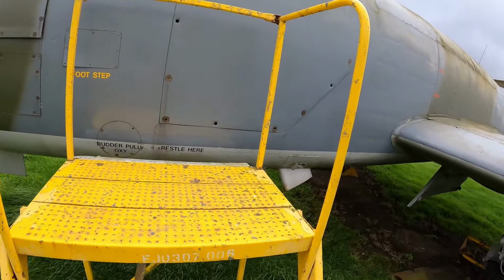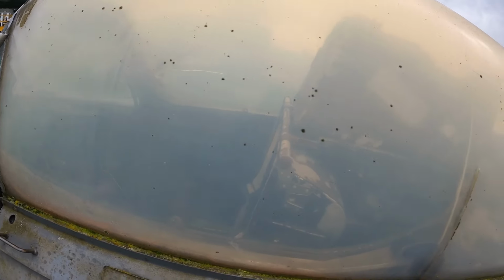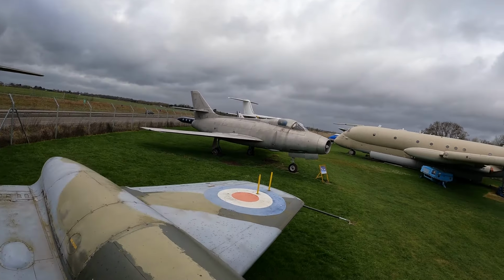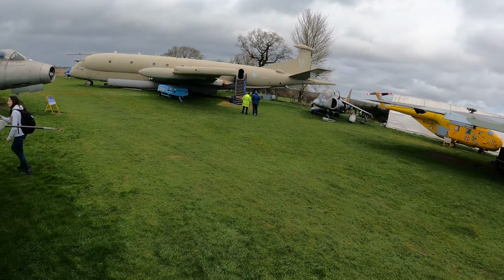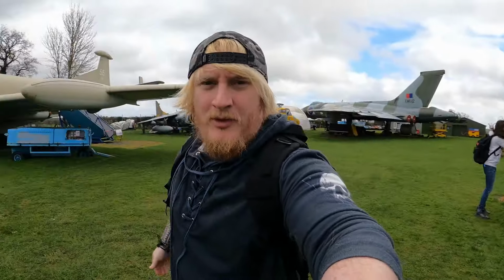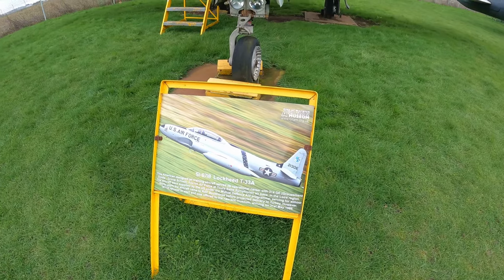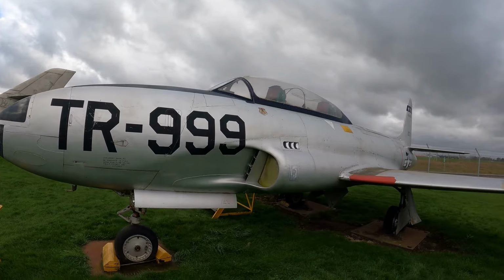So, obviously when the weather's better, you can probably get in these, but... So good, like, it's mad how well designed. Obviously we're going to get on the, babe, we're going to be on that plane soon. Mystère IVA. Mystère! Oh, that's French AF. All these planes, man, so cool. And I think this is the Nimrod we're going to be touring. Lockheed T-33A. Damn. Yeah, Lockheed T-33A.